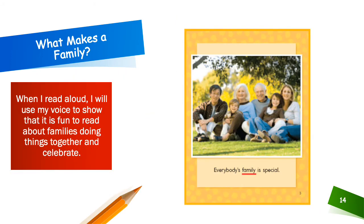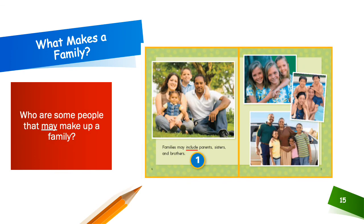As I read, I want you to hear the fluency and expression in my voice. I will use my voice to show that it is fun to read about families doing things and celebrating together. Let's start. Everybody's family is special. Families may include parents, sisters, and brothers.